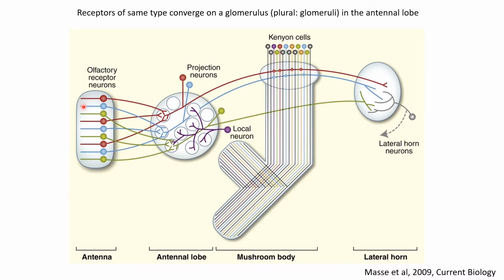In this diagram, different colors indicate different types of receptors. So the same receptor may be present on multiple neurons, and all the neurons that are expressing the same receptors converge in the same region within the antennal lobe. And these regions are basically about 50 or 100 spherical zones known as glomerulus, or plural is glomeruli.